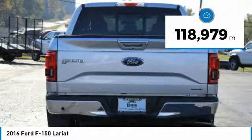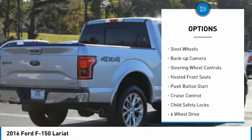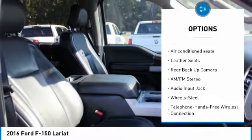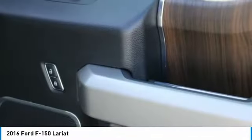Here are some of this vehicle's great options: traction control, daytime running lights, headlights auto off, steel wheels, backup camera, steering wheel controls, heated front seats, push button start, cruise control, child safety locks.